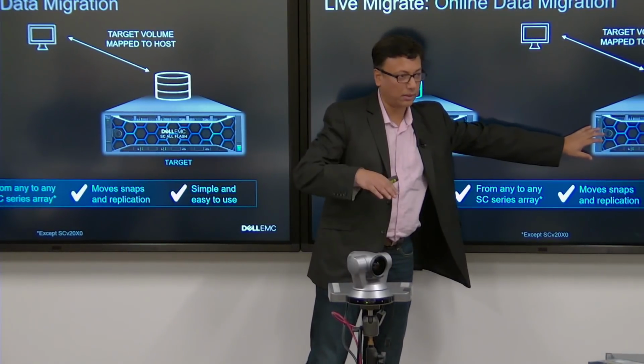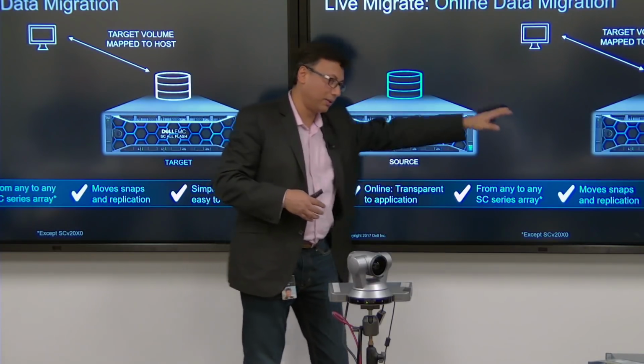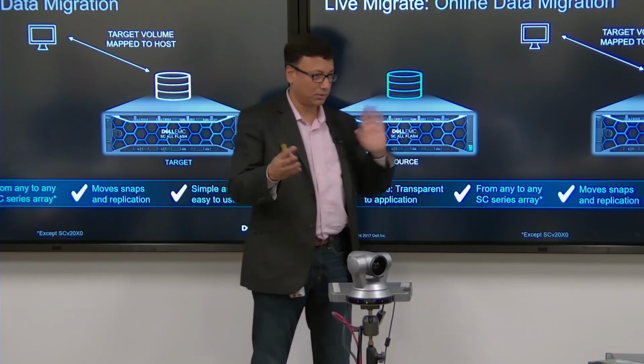You can add it here. If you didn't buy an all-flash, it'll add you there, and you can do data progression. Or you could add it to another array and move the LUNs to that array, basically. So you can do that as well.